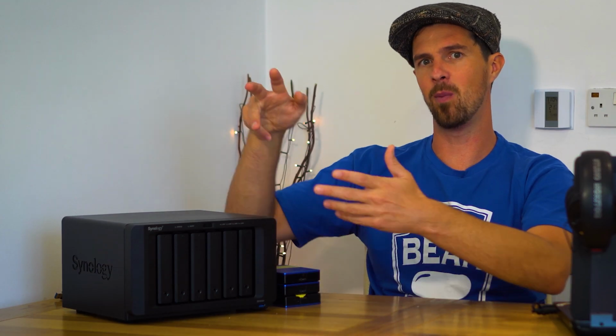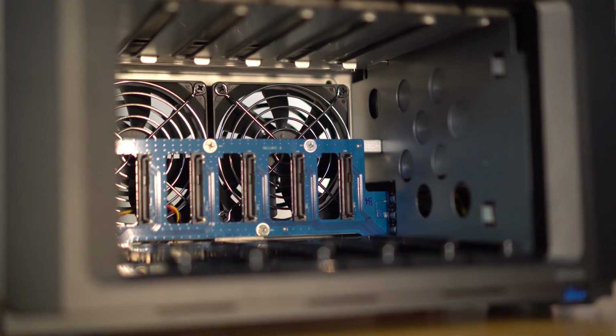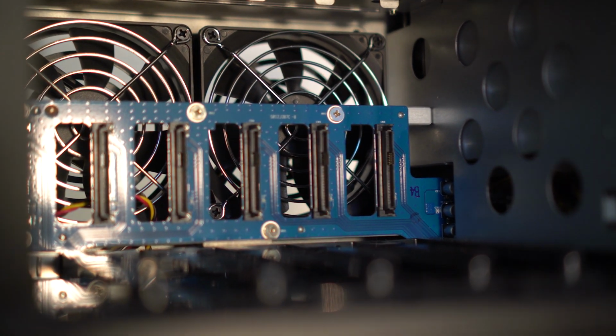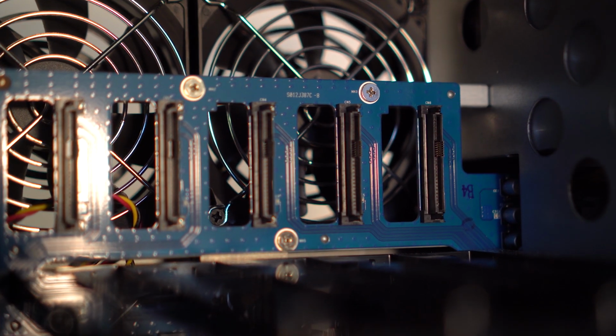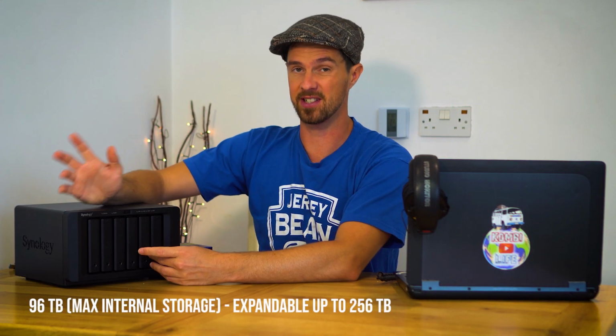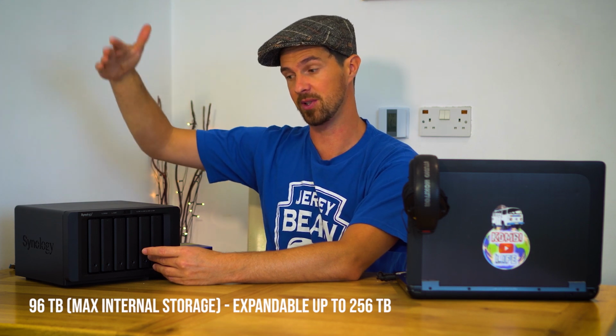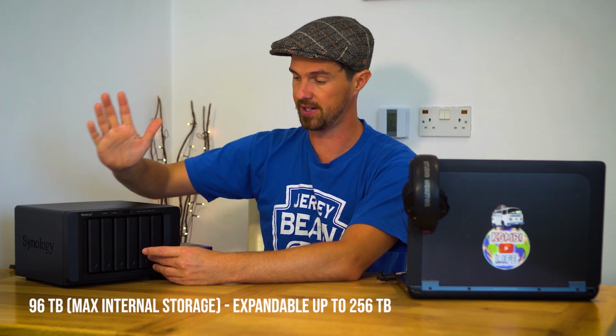So let me quickly explain why this black box is so awesome and why we're starting to see it in people's homes. It is basically a really powerful and really smart storage array. Inside each of these slots is a hard drive. This one is 10 terabytes, so you could potentially have 60 terabytes of information here, and actually you can have much more than that as well, and you can stack other ones up so it scales with your growth, which is just perfect for what we need.